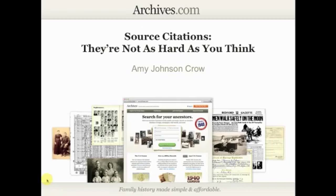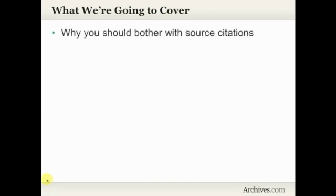And I don't know what it is about citations that makes some people absolutely crazy. So that's what we're going to talk about. Source citations, they're not as hard as you think. So what we're going to cover in the next few minutes: why you should even bother with source citations. And for a lot of people, that's a really good question. Why should you bother with them? We're also going to talk about the building blocks of a good citation.